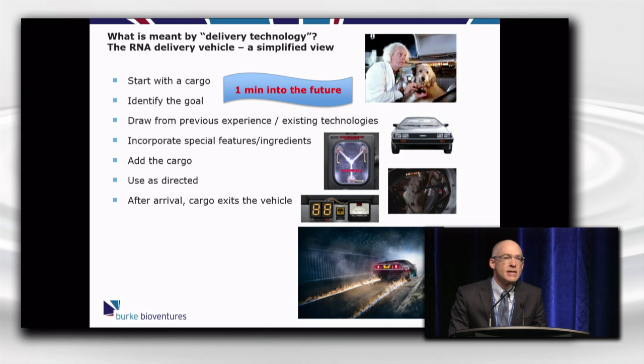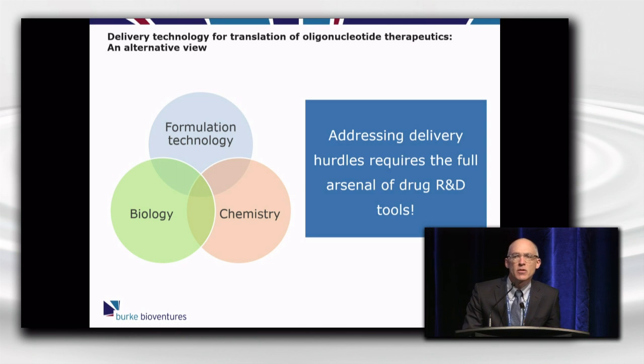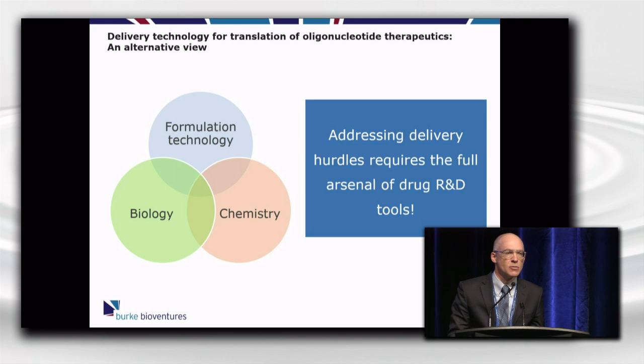So this is the problem with RNA delivery vehicle as a concept, is that people tend to have a very Hollywood-like view of it. And what I'd like to share with you today, and give you examples of to convince you, is that addressing delivery hurdles is a much bigger problem than just looking at delivery technology, which oftentimes people use when they're really talking about formulation technology. And that's not enough to overcome these hurdles. I advocate a more holistic view, looking at the full spectrum of drug R&D tools to solve this problem, especially tools from basic chemistry and biology, really the full arsenal of drug development tools, that overcoming these delivery hurdles is like regular drug development, only harder. It's not easier, it's harder.